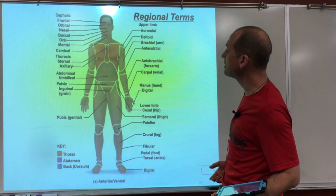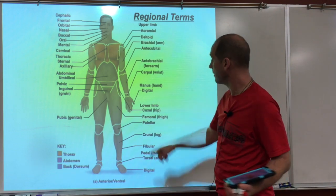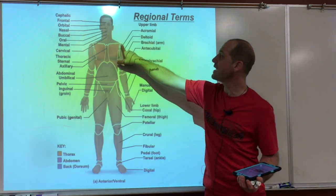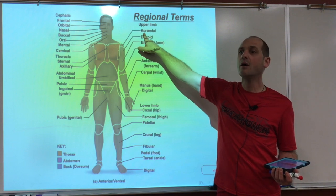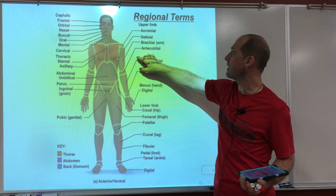Pubic means the genitals. I'd argue with that. It's the bone, too. And then we go to this side. The tip of the shoulder means acromial. That's a new word, very likely. But there's an acromial process. So we got right there afterwards.